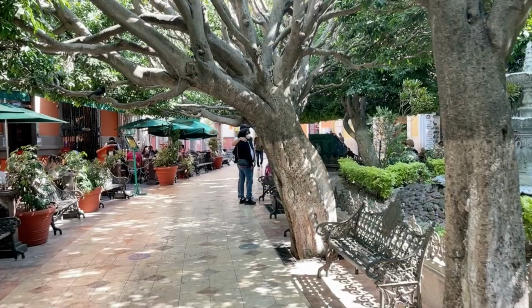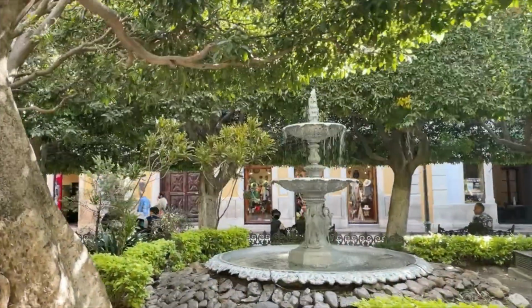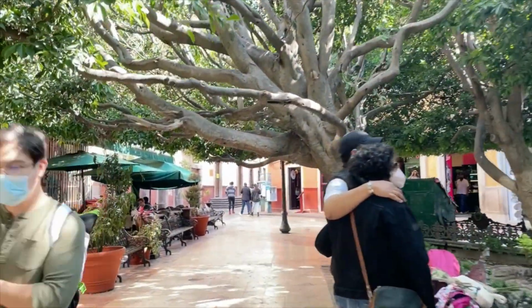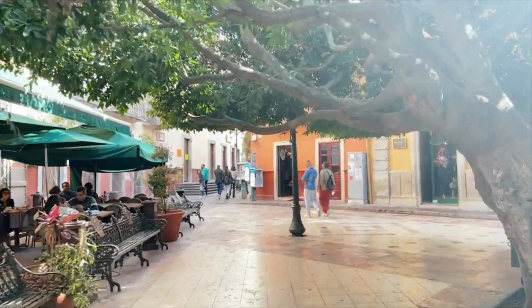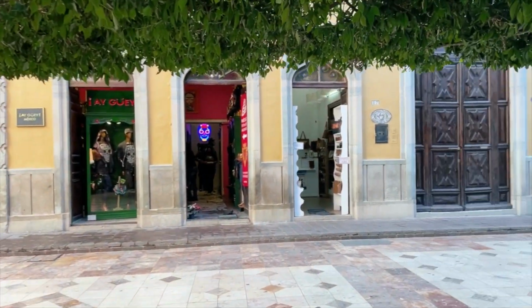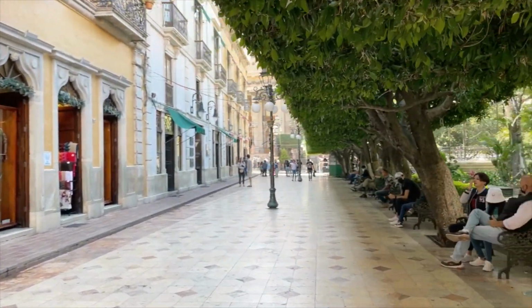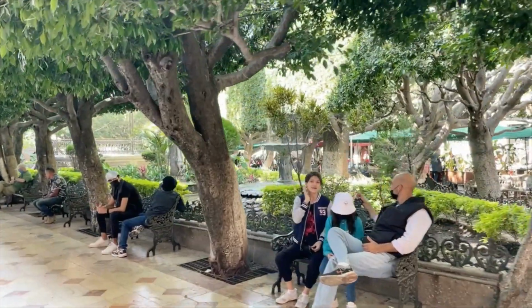Isn't this gorgeous, you guys? Look at this. This is Mexico. This is Mexico. I think sometimes some of our viewers have said that our videos have changed their perspective on Mexico, that they weren't aware that it was like this. Obviously, just like any other country, there are parts that aren't like this, but you can choose to come to places like this and enjoy it for all it's worth. It is just a phenomenal city.